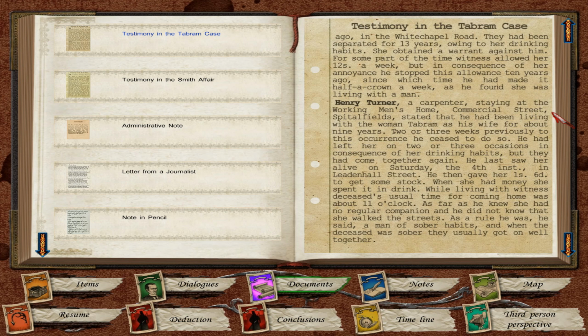In consequence of annoyance, he stopped this allowance 10 years ago, since which time he had made it half a crown a week, as he had found she was living with a man.